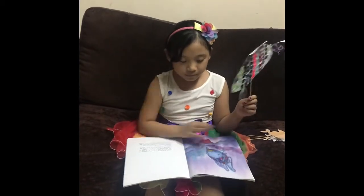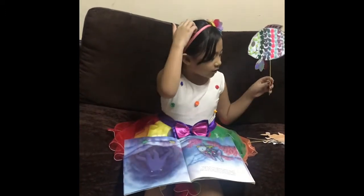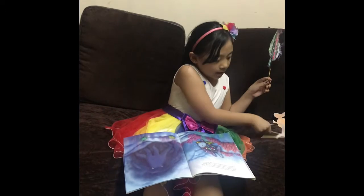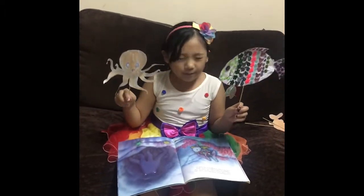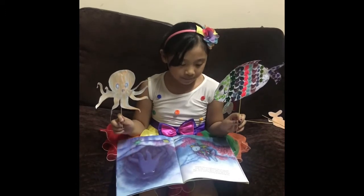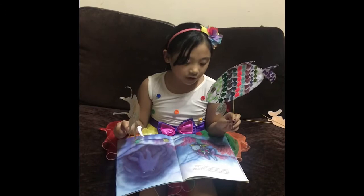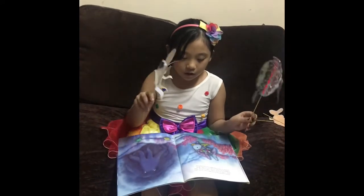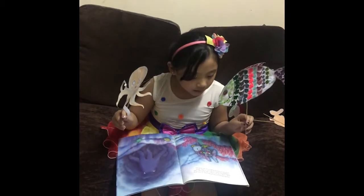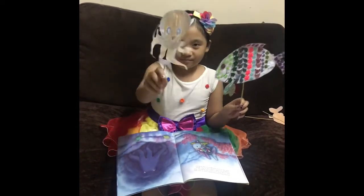Then, when the rainbow fish was passing by, he saw a big dark cave. There was a big octopus in there. The rainbow fish found the cave. It was very dark inside and he couldn't see anything. Then suddenly, 2 eyes caught him in their glare, and the octopus emerged from the darkness.